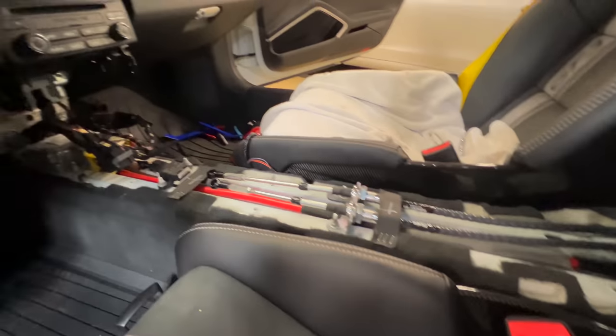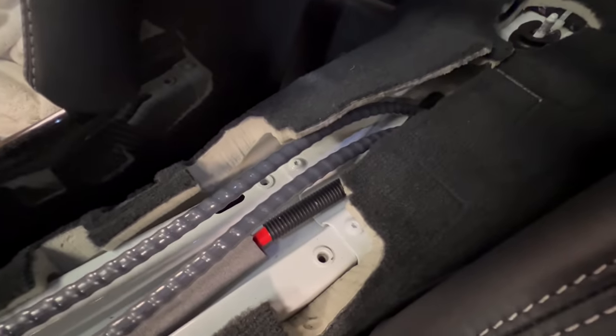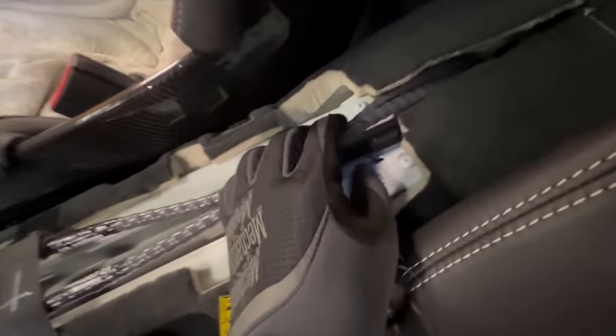2.5-3 hours, maybe a couple days of thinking to get the center console out. Now I have these new shifter cables in here, which were a pain in the ass. Not even sure if it's gonna fit because of this little bulge right here.